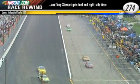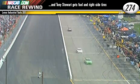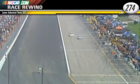Stewart may be the first car in line right there to take two, because those guys in front of him, the 24, the 48, the 11, that was a gas and go for them. Right sides only for Tony Stewart. Came in as the leader.